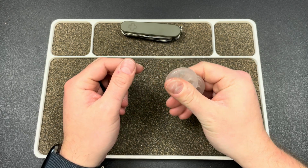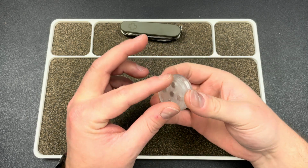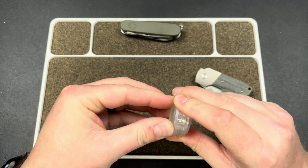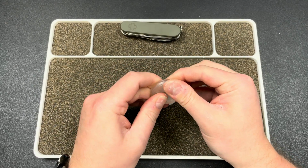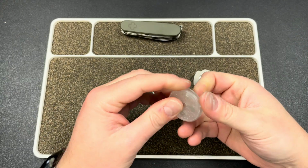It works a little bit, but I can't do it on both sides because this one gets caught. It doesn't want to unscrew. I can only get it to do a tiny turn. It doesn't want to come all the way loose. So I can't do it. Oh, did I get it? No.